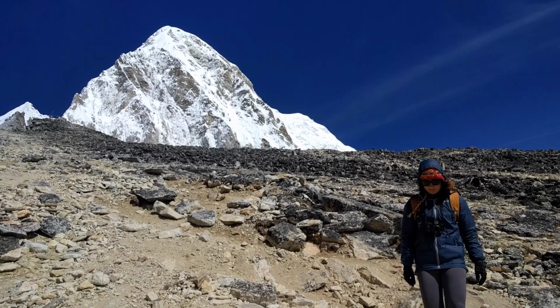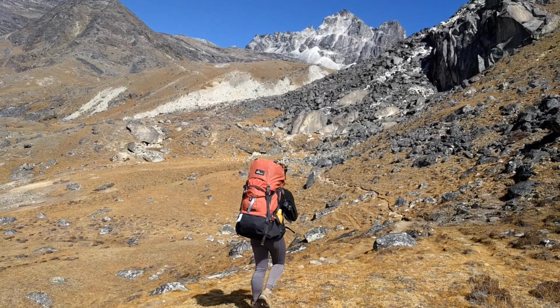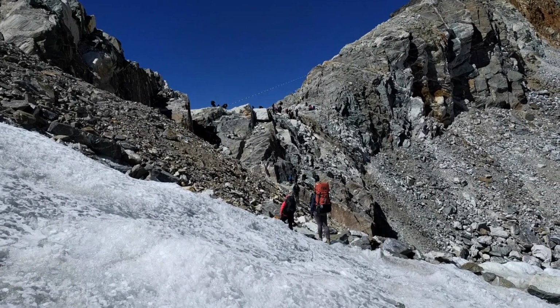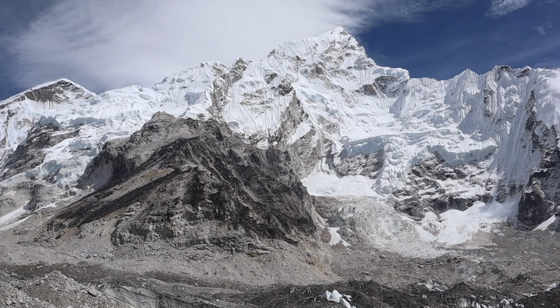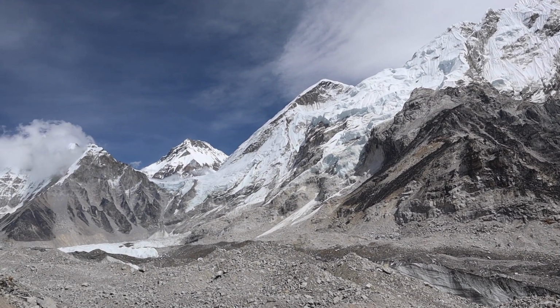So you're probably wondering what the Three Passes trek is. Well, it's a circuit trek through the Everest region of Nepal. You actually cover 3 valleys and you go over 3 high passes at around 5,500 meters. And the views are incredible, and the nice thing is the standard Everest base camp trek that everyone does is a slight detour off this trek.